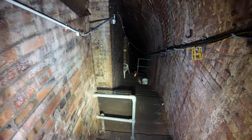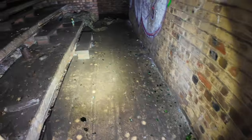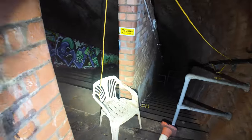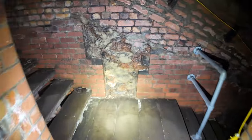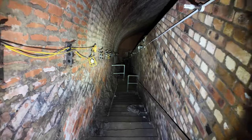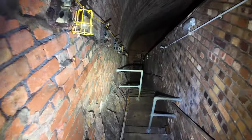So guys, here we are inside a rocks railway, a funicular railway, inside the tunnel. Been dying to come in here for years. Look at that, guys. Mental. Lots of steps.